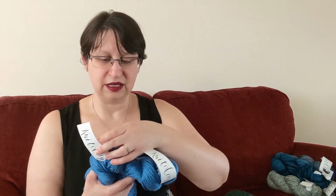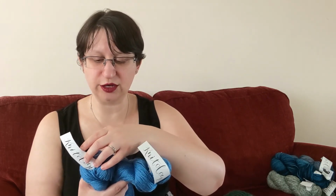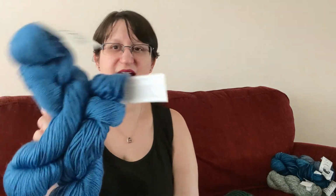So getting something like this Knitology glowing worsted in the color C, which is superwash merino wool, silk, and alpaca. I mean, this is absolutely lovely yarn. Super soft, and it'll be very drapey when I finally work it up.